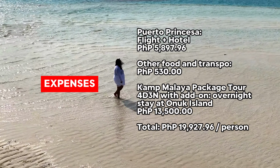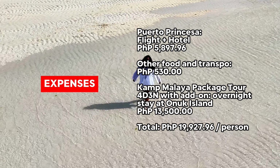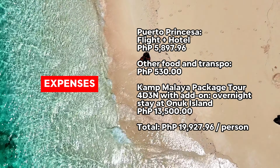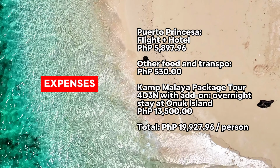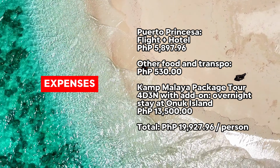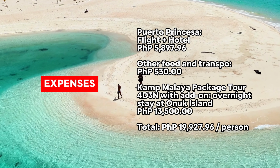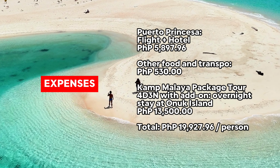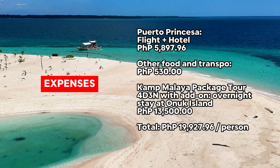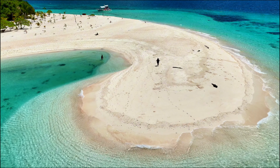So here's a summary of our expenses. In Puerto Princesa, flight and one-night accommodation cost us 5,897 pesos and 96 centavos per person. Other food and transport in Puerto Princesa, 530 pesos. 4-day, 3-night Balabac tour, all in with one overnight stay at Onuk Island via Kamp Malaya is 13,500 pesos. So in total, we spent 19,927.96 pesos per person. This can go lower or higher depending on your accommodation and flight to Puerto Princesa, and what food you eat while you're there.